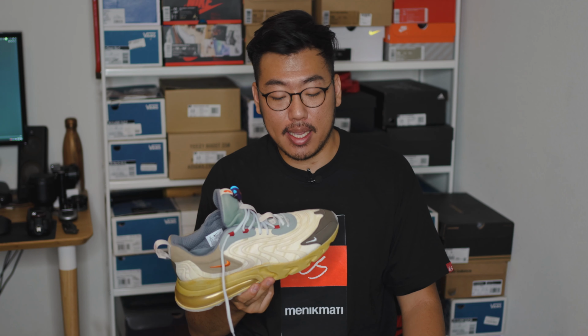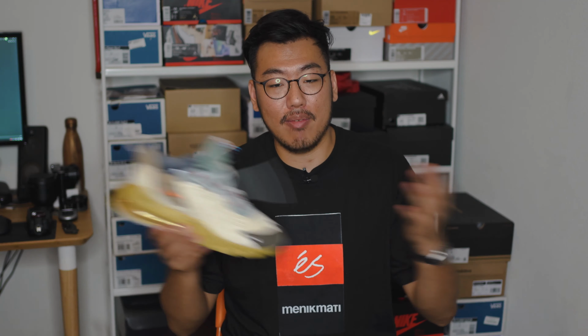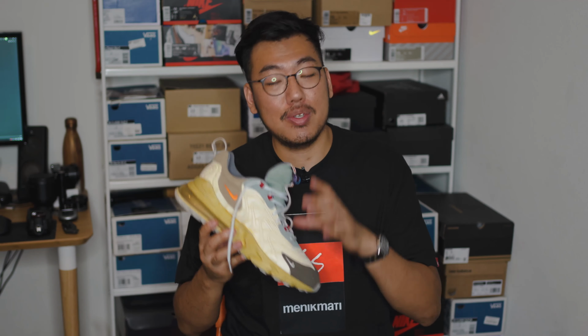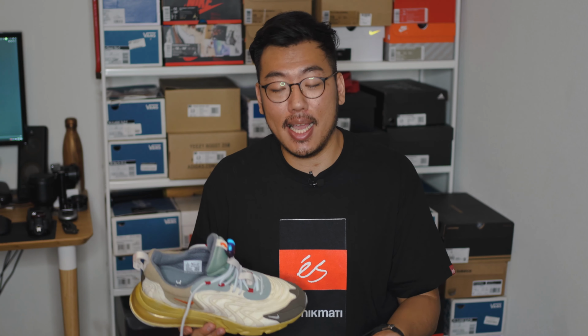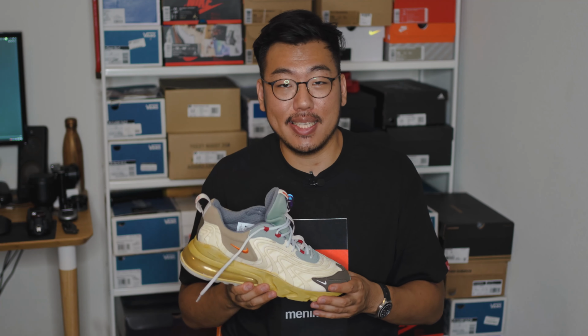And I say that because of the exoskeleton, like the TPU ribbon cage. It kind of restricts your foot and doesn't allow the upper to bag out as much. Compared to a shoe like Yeezys or Ultra Boost that have knit uppers, they kind of bag out. They're a little more forgiving. This shoe is not as forgiving. So especially if you have wider feet like I do, I would definitely recommend sizing up half a size. Even if you don't have wide feet, if you just want to have a comfortable shoe, I would still recommend sizing up half a size.